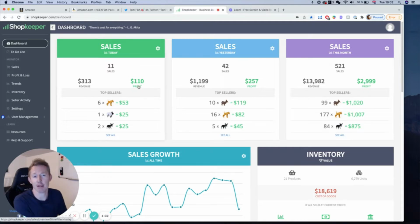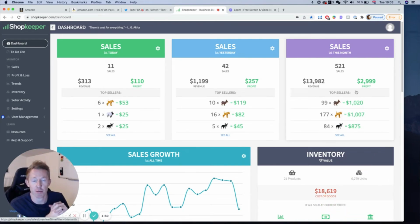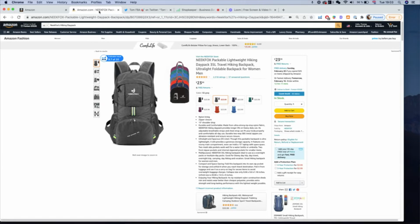So this is about 10 a.m. at the minute in the States. We're at $110 profit already, so a pretty good start for the month so far. Today is the 15th of February and we are at just shy of $3,000 profit. So things are going really nicely for us. We're expecting this to pick up even more as we move into spring, as that is the Q4 in our niche. Anyway, I'll jump onto Amazon and let me show you this little trick.